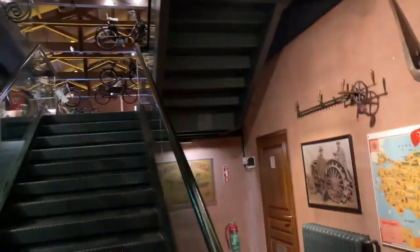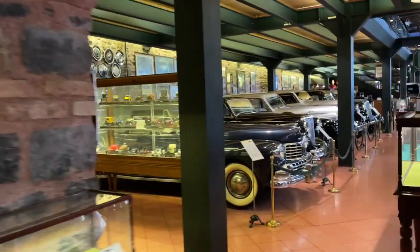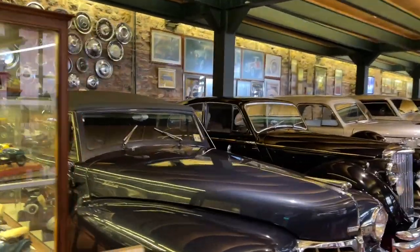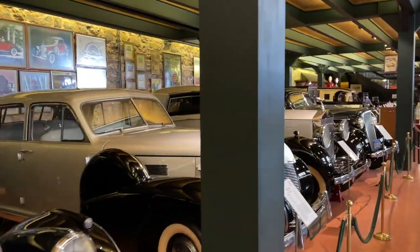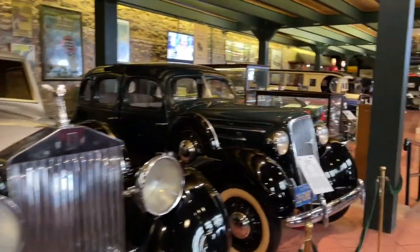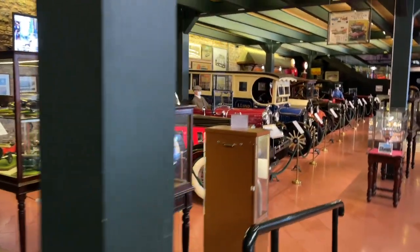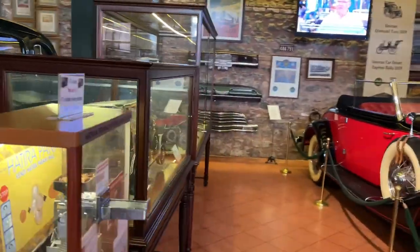Oh, all right, so let's finish down here and then I'll go up and show you the bicycles because this whole thing has bicycles too. So this museum is a museum of everything. Rolls Royces, Bentleys, Cadillacs, Chevy, an old Chevy, suicide doors. And another penny machine.